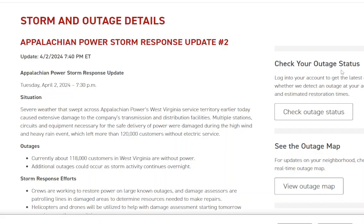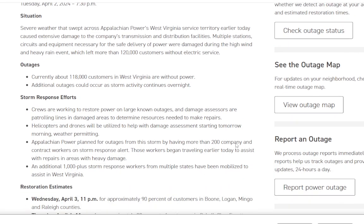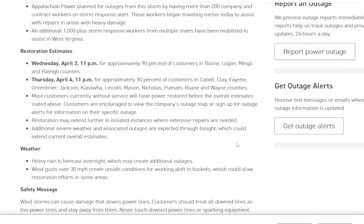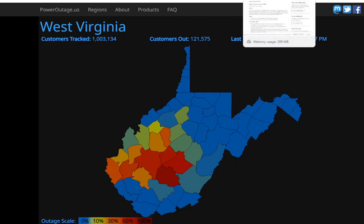We have an update from Appalachian Power here. Severe weather that swept across Appalachian Power's West Virginia service territory has caused extensive damage to the company's transmission and distribution facilities. Multiple substations, circuits, and equipment necessary for the safe delivery of power were damaged during the high wind and heavy rain event, which has left more than 120,000 customers without electric service. This is incredible amounts of damage here. And this is the kind of storm that is heading our way. So keep that in mind.